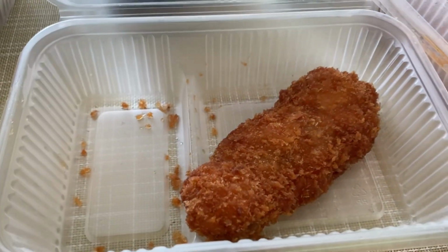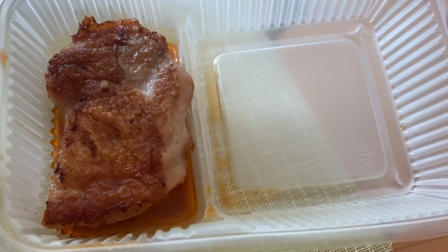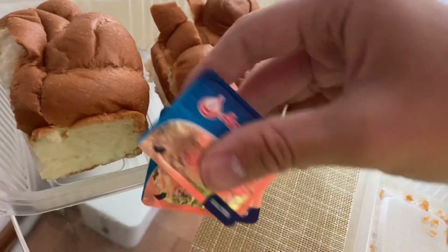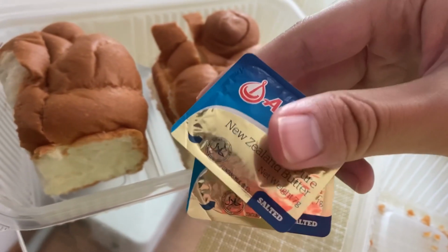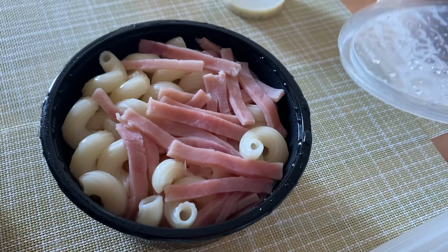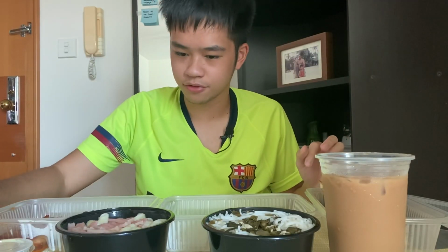Here we have the piece of fish. Here's our chicken fillet with some gravy there. Our buns come with butter as well. Nice touch. Macaroni soup with ham. Pork and vegetable vermicelli. So guys, ready for some breakfast?